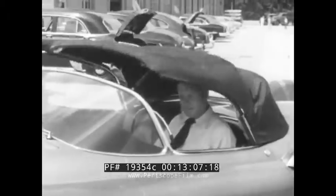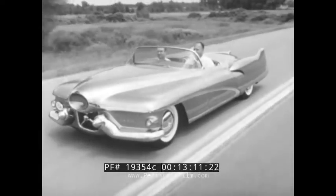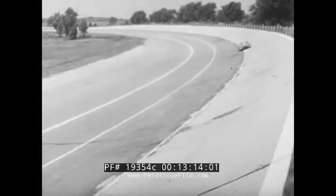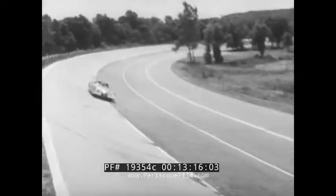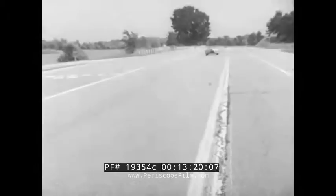Despite its size and all the extras it carries, the car weighs only 3,000 pounds. For cast magnesium and sheet aluminum replace the heavier steel found in conventional models. It's a car we may never enjoy ourselves, but it'll bring many new features to the cars we do enjoy.